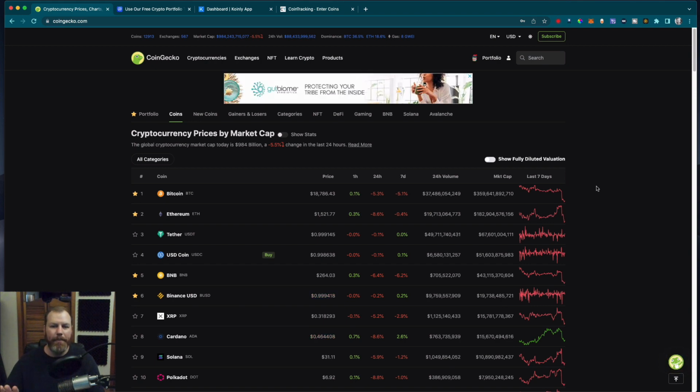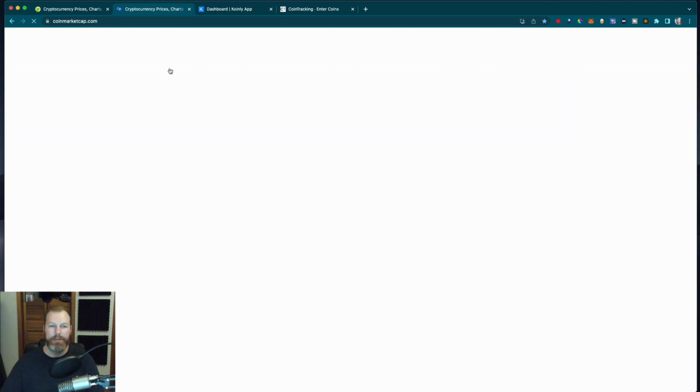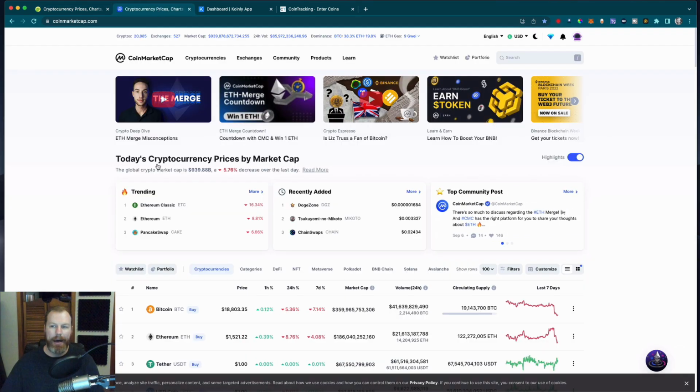Now, there are 2 main websites for keeping track of the current cryptocurrency prices. The one that I first started using when I first got into crypto was called CoinMarketCap. And these are an aggregate of the vast majority of known cryptos. And these 2, so CoinMarketCap and CoinGecko, are basically the 2 main competitors for websites of this style. There are a few more, but they have a live interface.